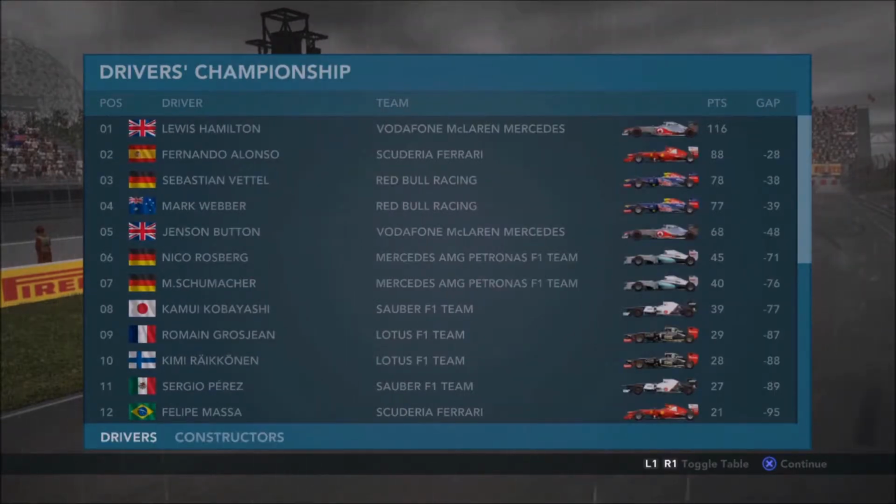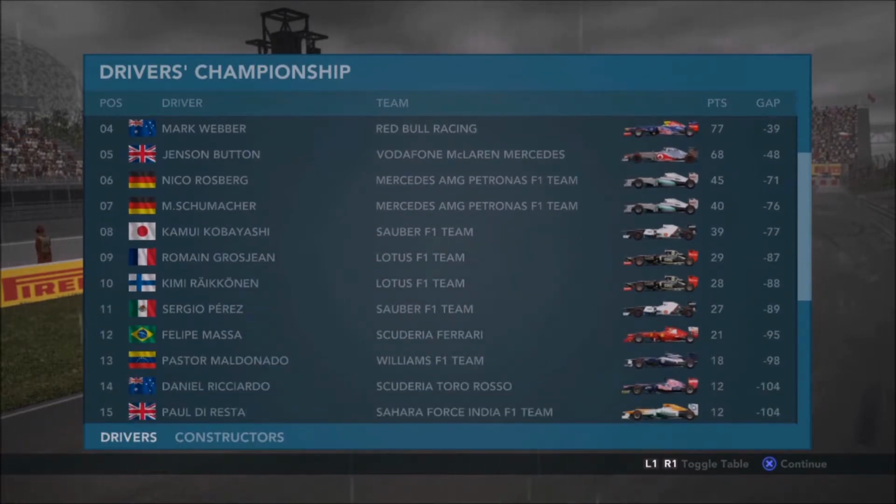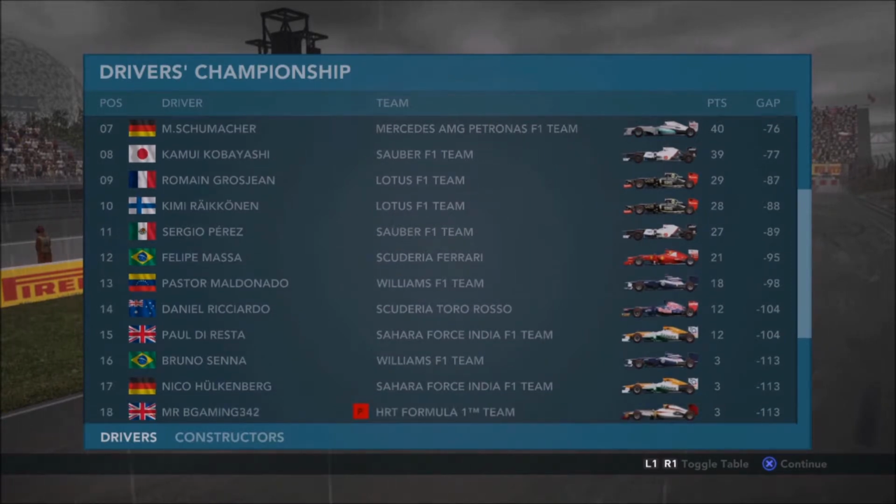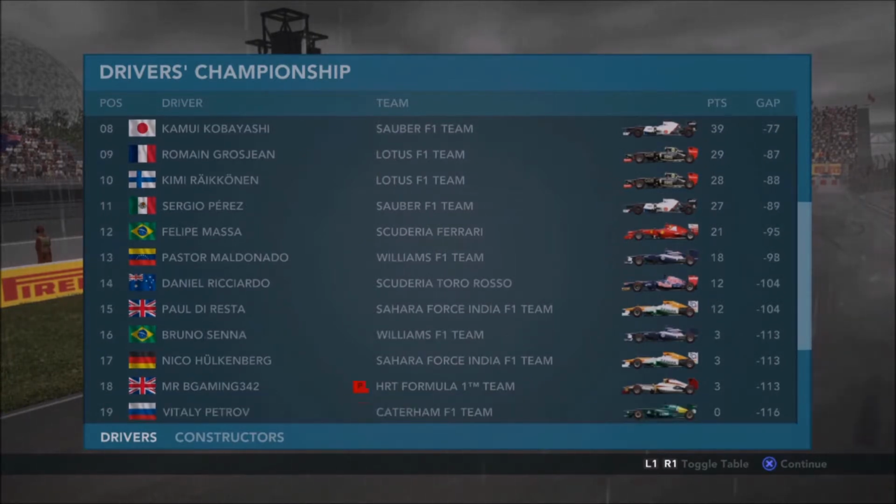Drivers' Championship wise, Lewis Hamilton leads by 28 points over Alonso. Mark Webber's fallen back a lot, while Jenson Button's struggling a bit in 5th. Rosberg is ahead of Schumacher. Good day, good time for him. Kobayashi's doing well in P8. And we're down, I believe, in P18, on 3 points, tied with Senna and Hulkenberg. It'd be cool to beat those guys over the rest of the season. That has to be one aim we do have.